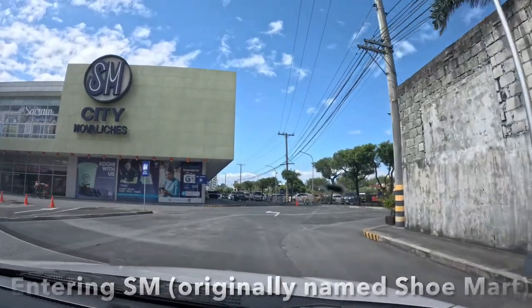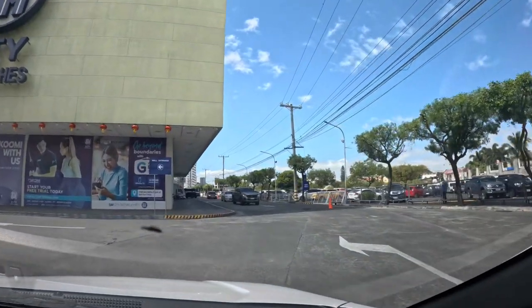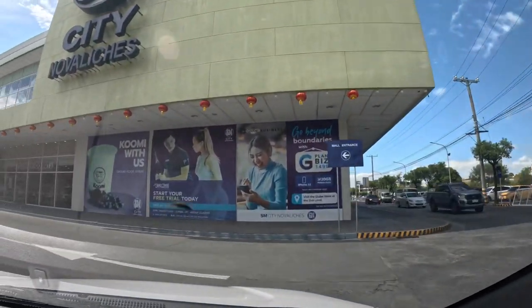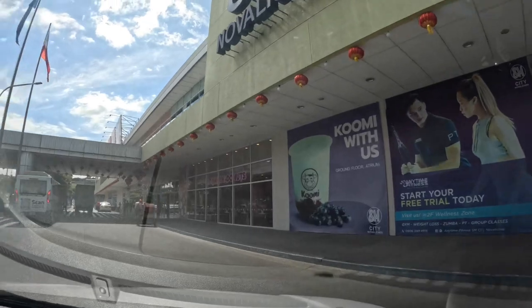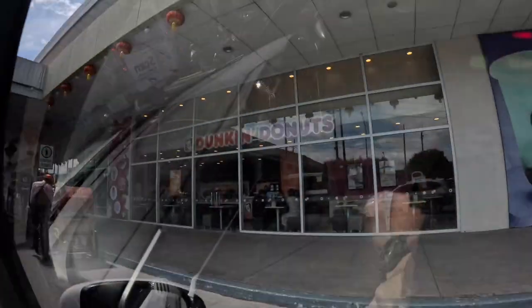And on the right side of the parking lot right there is cars that are, I believe, repossessed. Or maybe they changed it. Used to be, but maybe it's now just the parking lot. Anyway, here's Dunkin' Donuts, D&D.